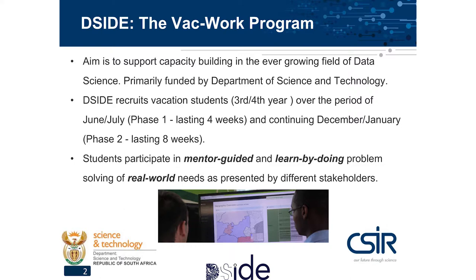Over the years, the numbers have changed, and there'll be a little graph to show that. But we take fourth year and first year postgraduate students, and they come and work with us for 4 weeks in the winter, so that would be June, July, and then 8 weeks in the summer, December, January. And a lot of the time they come and work on our own projects, by which I mean our own actual assignments that we as CSIR researchers would look at.